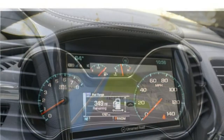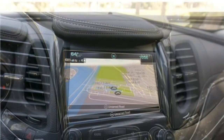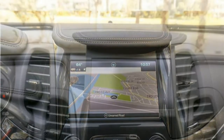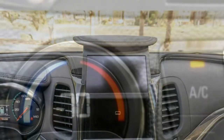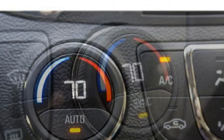The Impala's standard features include a 6-speaker audio system, a keyless ignition, 3 USB ports, satellite radio, Bluetooth, a rear view camera, and the MyLink infotainment system with an 8-inch touchscreen, Apple CarPlay, and Android Auto. OnStar with 4G LTE and a built-in Wi-Fi hotspot is also standard.